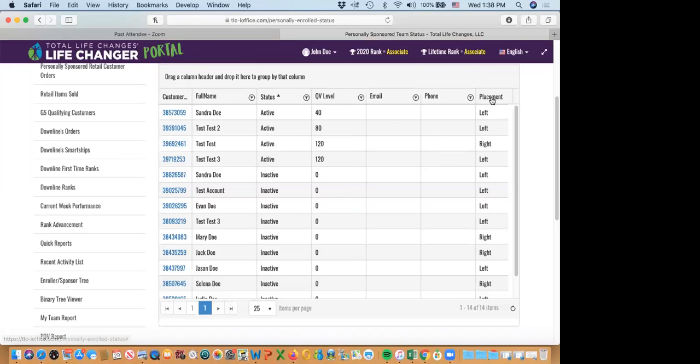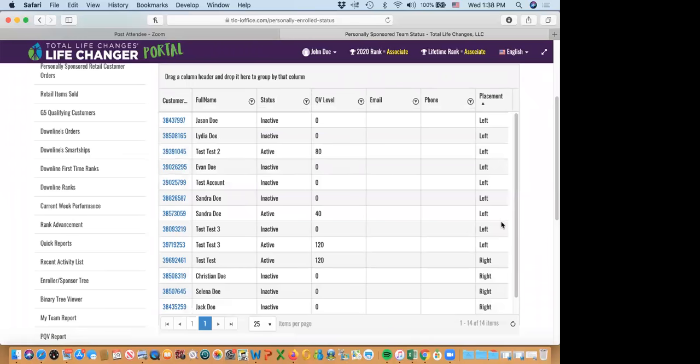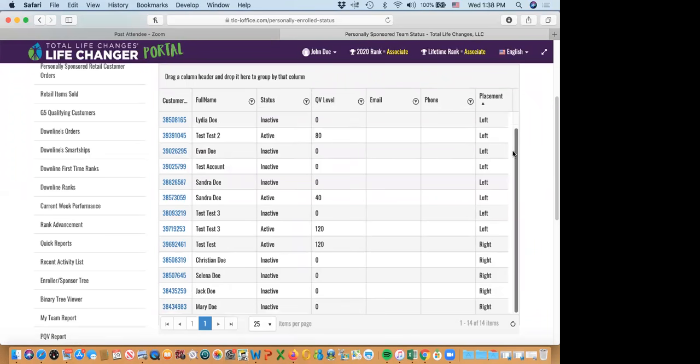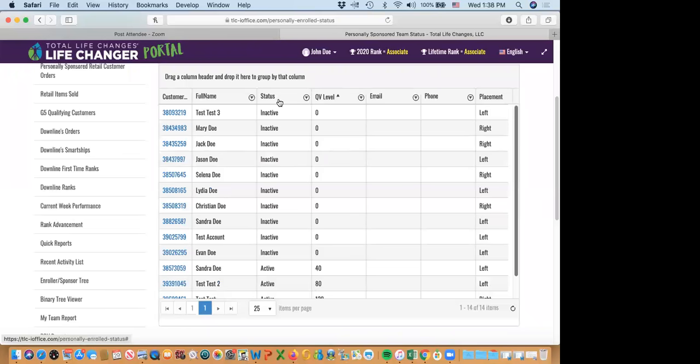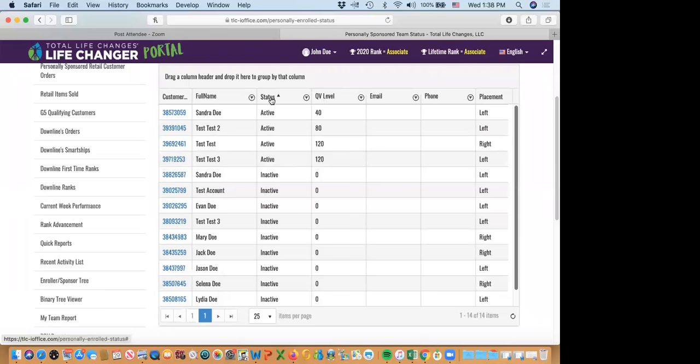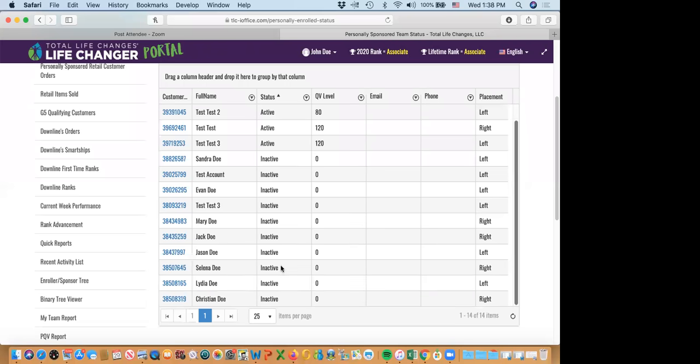Sandra left, and you're able to also sort by your left and right. But what that does is that tells you who is all really on your left and right. But the main value of this one is going to be the status, because you really want to work with these individuals, and you also really want to look and see when is the last time that anybody's ordered.